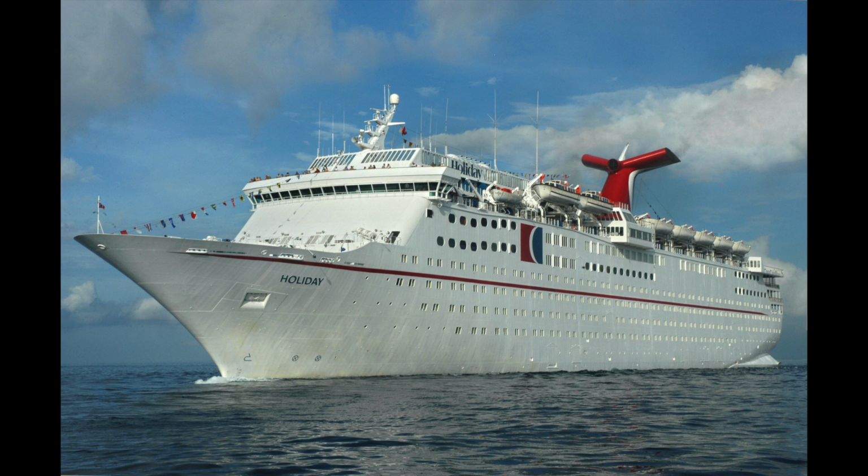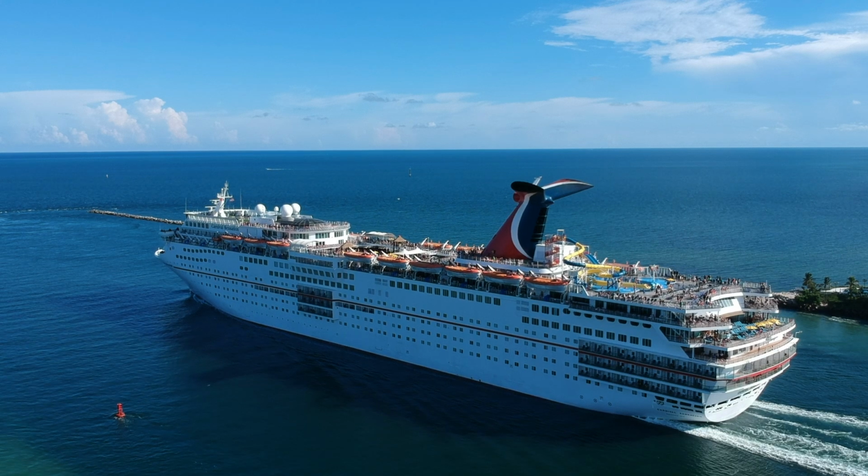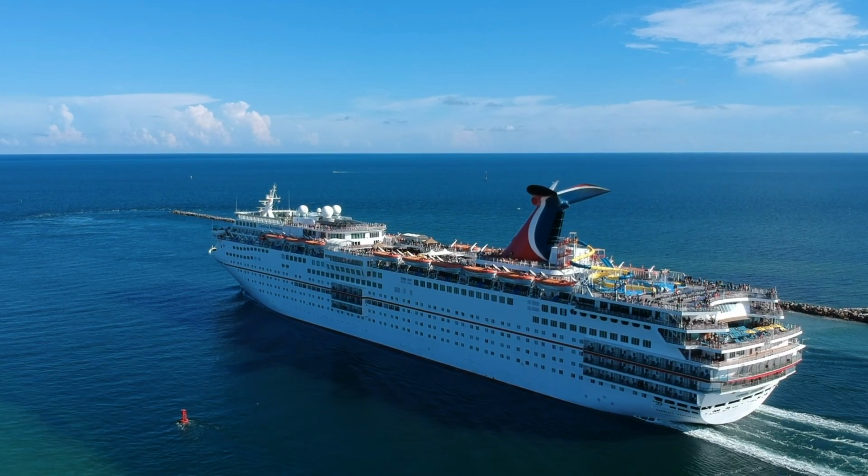Next up on our list, we have Carnival has actually stepped in for disaster relief on several different occasions in the past. After Hurricane Katrina devastated New Orleans and the New Orleans area, Carnival took 3 ships out of service, the Holiday, Ecstasy, and Sensation, all to provide temporary housing for all of those who were displaced after Hurricane Katrina pretty much wiped out the entire area.